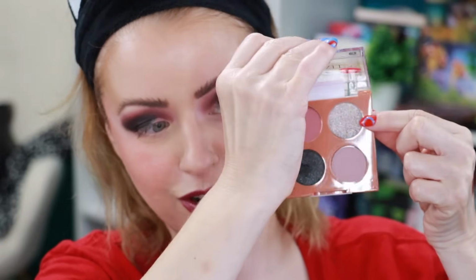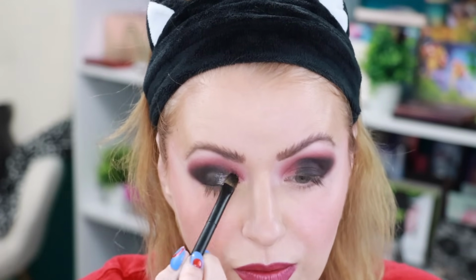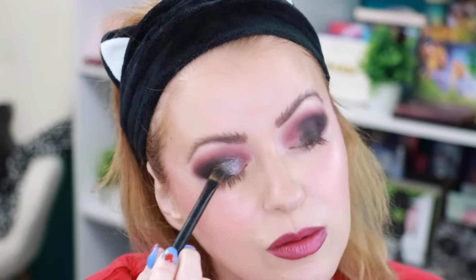Let me go in with this shade that I know is going to be for sure a shimmer shadow. So now I'm using the Refer 21 again, and I did spray it.